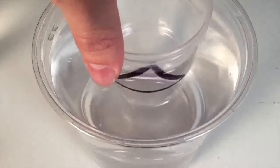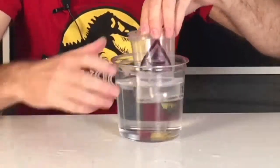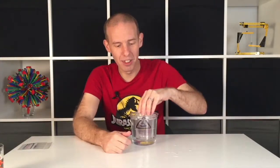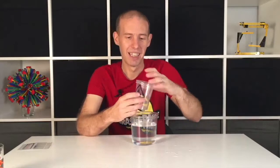Again, we've got a blind spot. If you look from the side, that ship is still there. But if you have a top-down view, the light is bent and you can no longer see the ship.